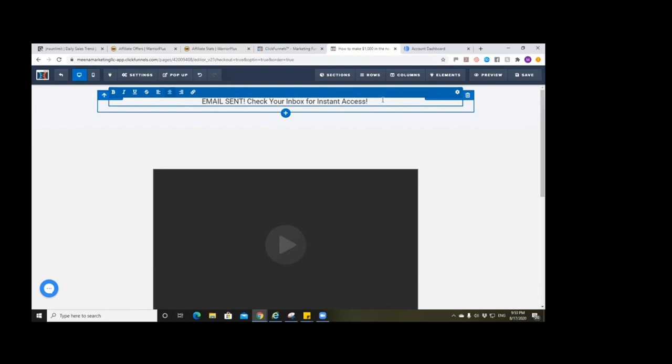So if, for example, they look in their spam box, they could pull it out, put it back in the inbox and open it. So next time you send them an email, it'll hit the inbox, which is good for deliverability.